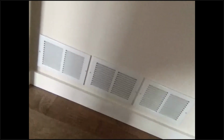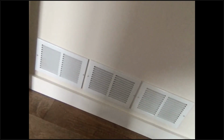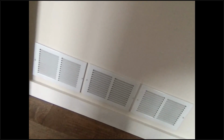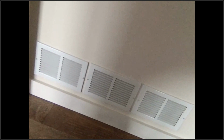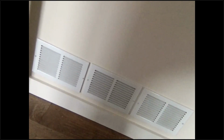Yeah. So this is the return for the first floor. They were going to give us a little bit less return volume, but we insisted on this, so that's why it looks sort of odd. It looks like there's 3 little ducks, 3 little pigs running there.